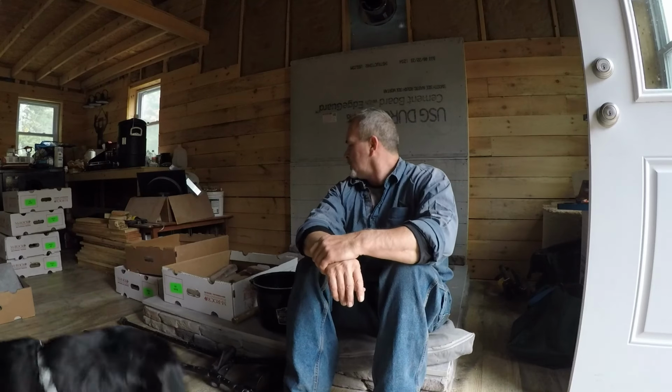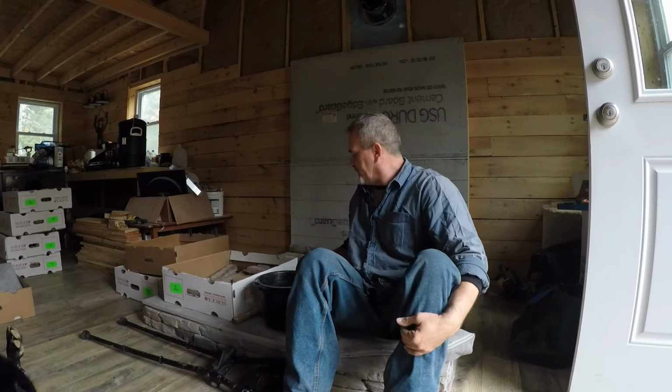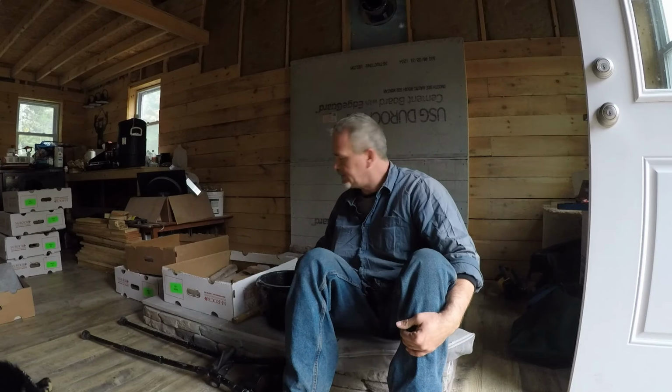The most efficient way for me to do it is put down as many big pieces as I can, let that start curing, and then I can customize little pieces to fit into each one. So that's what I'm going to have to do. I've never done this before, so I'm just doing the best that I can.